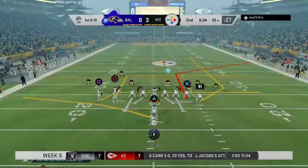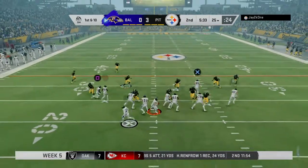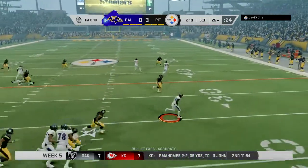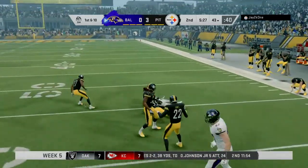The Raven offense set at the line for this next drive. It hasn't gone particularly well for them, that's obvious. In these conditions, no points so far. They've got to get that offense on track. The question, how do they do it? It is the age-old question, isn't it?